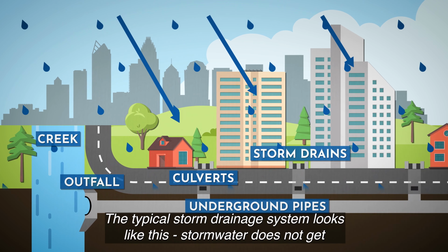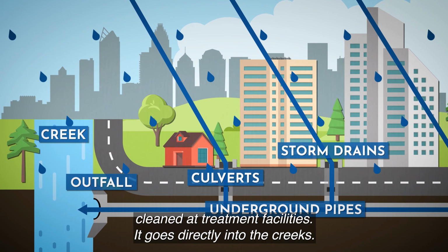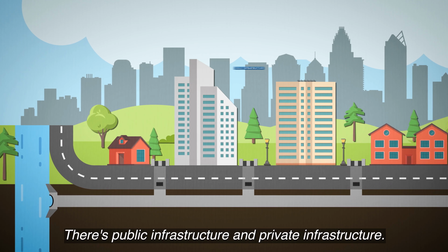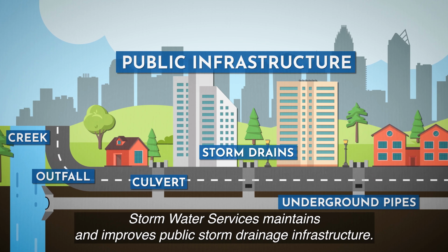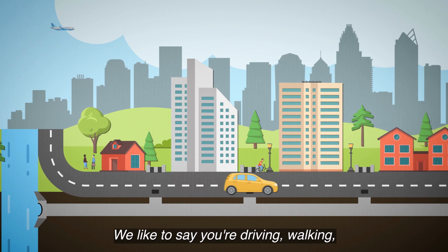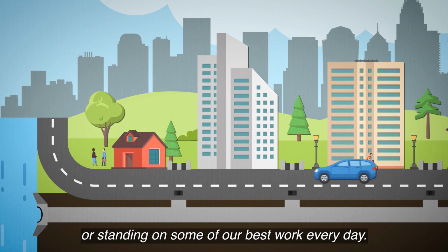The typical storm drainage system looks like this. Stormwater does not get clean at treatment facilities. It goes directly into the creeks. There's public infrastructure and private infrastructure. Stormwater Services maintains and improves public storm drainage infrastructure. We like to say you're driving, walking, or standing on some of our best work every day.